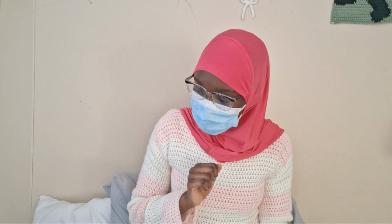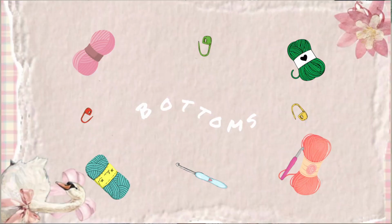But that's it for tops and dresses that I made this year. We can move on to pants and skirts. I only made 2 of those. I made 1 pant and 1 skirt.